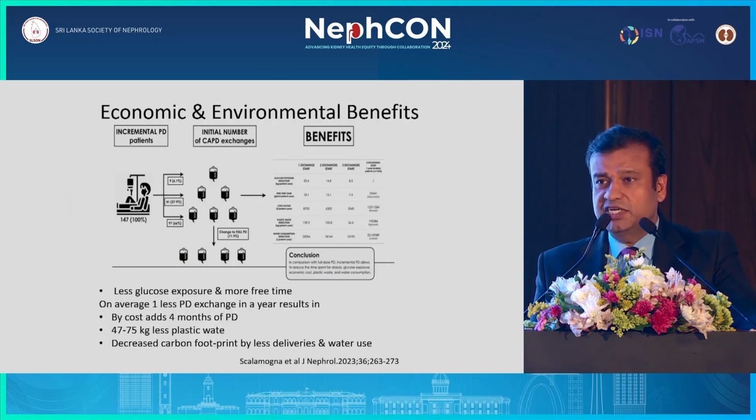This study looks at the effect of incremental PD and the environmental benefits. These had patients who did a single exchange, 2 exchanges, 3 exchanges, and 4 exchanges a day. And it requires no rocket scientist to know that the patients on incremental PD had lesser glucose exposure and more free time. To put it in numbers, on an average, 1 less PD exchange a year results in 4 months of additional cost for PD, 47 to 75 kgs less plastic waste, and obviously decreased carbon footprint by less deliveries and water use. So obviously, it's a greener form of dialysis.